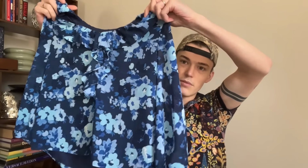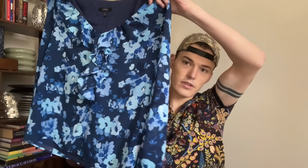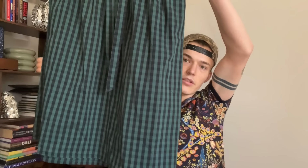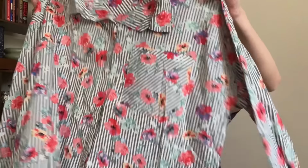Here's a J. Crew. This is a cute top. I actually had this listed for a long time myself and it never sold. So hopefully they'll take it so I can finally get rid of that. We got a skirt and this is Draper James, but it actually is the Kohl's line because it's Draper James RSVP. And it is a gingham green and black skirt. It's a bigger size, which is great. We then have another Sanctuary top. Again, a brand that I love to take them.